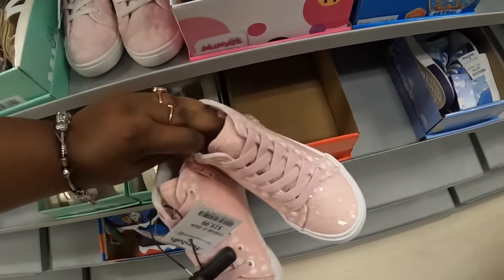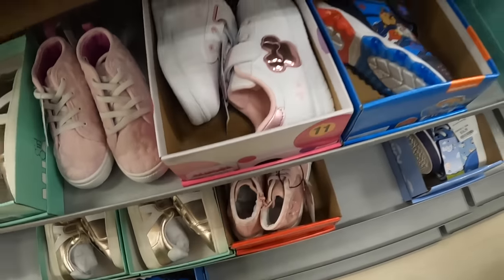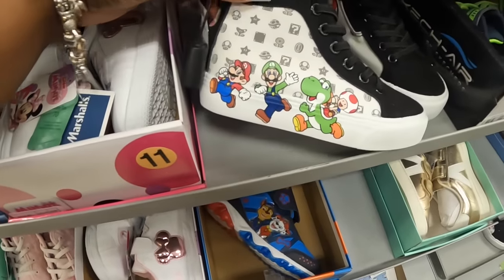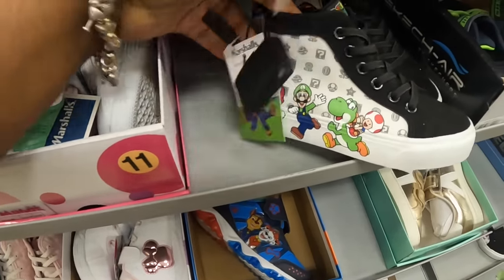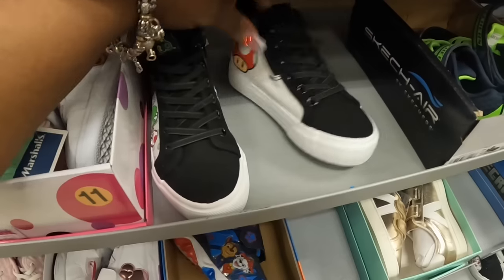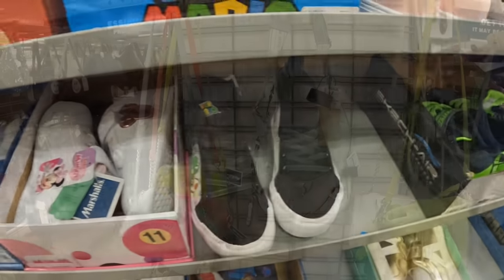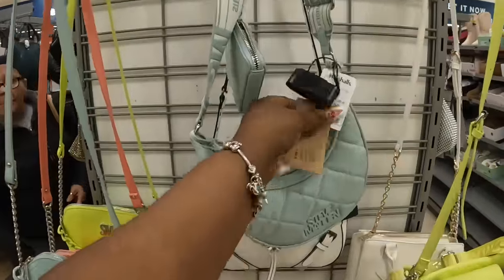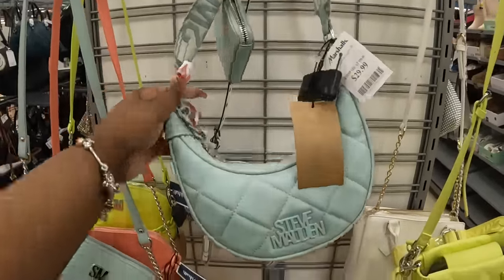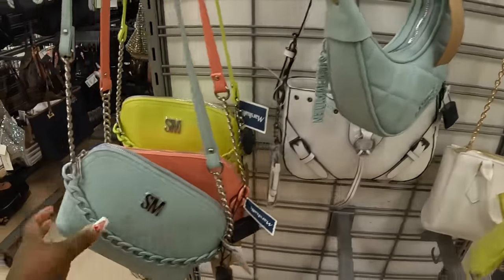And these are 20. Paw Patrol. Super Mario Brothers. These are 20. All right, so we did see these before, but they have these in here. These are $30, the Steve Madden. And then this one, $30.